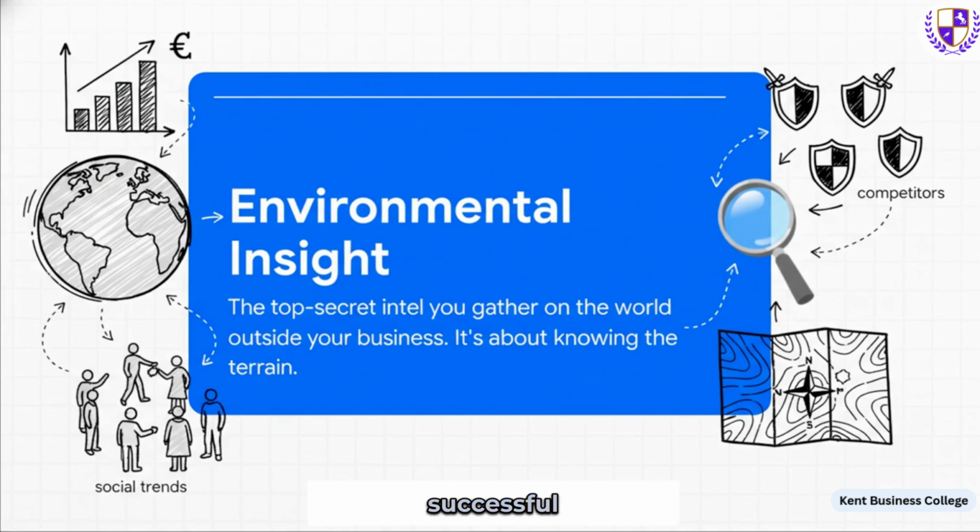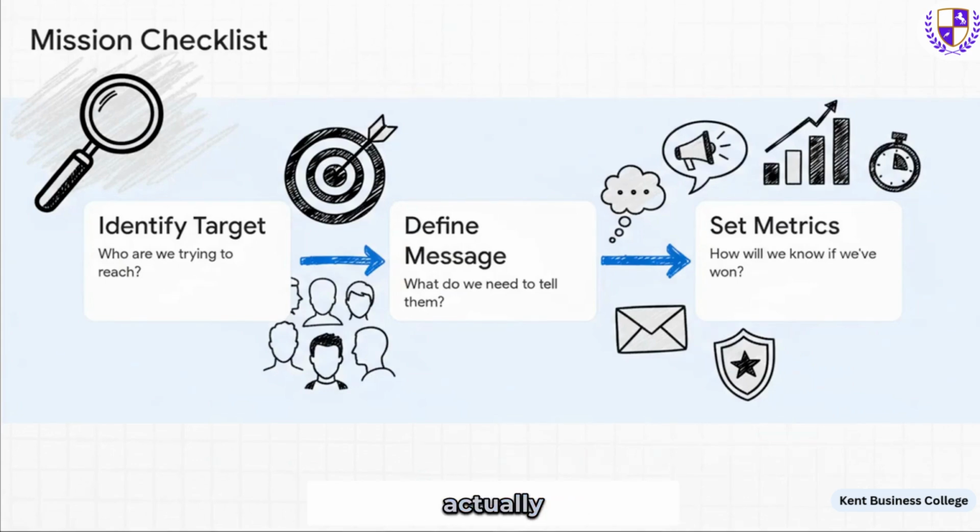You see, successful campaigns, they aren't built on guesses. No way. They're built on solid information about what's actually happening out there in the world. Things like the economy, social trends, what your competitors are up to. It is all about knowing the terrain before you deploy. So how do you actually gather all this intel? Well, it all starts with a super simple pre-mission checklist.